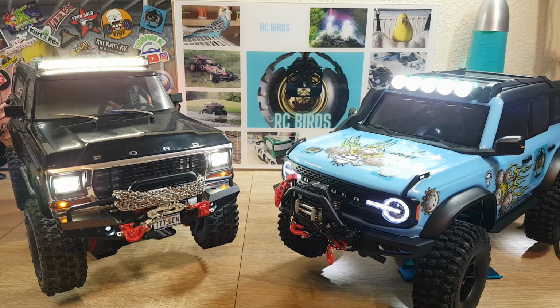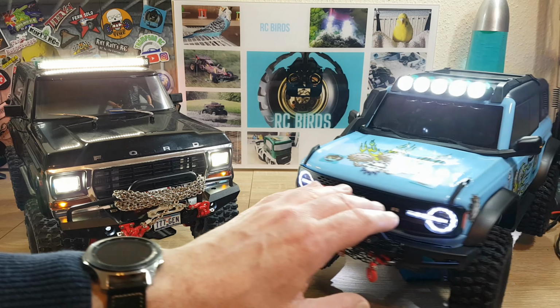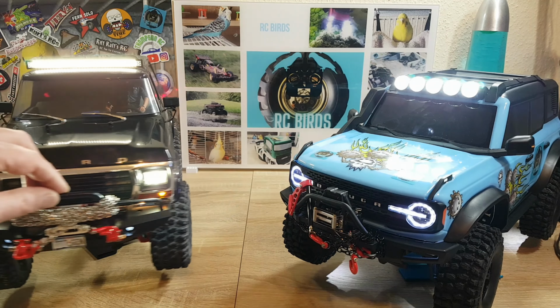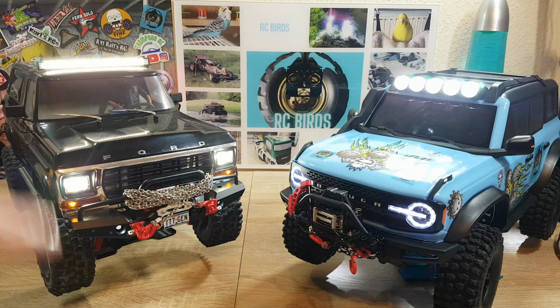I had upgraded both of my cars. This is my fun performance version. It's around 650 euros, or let's say 700. And this car, with everything I put on and in, is around 2000 euros. This is quite a difference. Okay, for a TRX4 you get more parts.